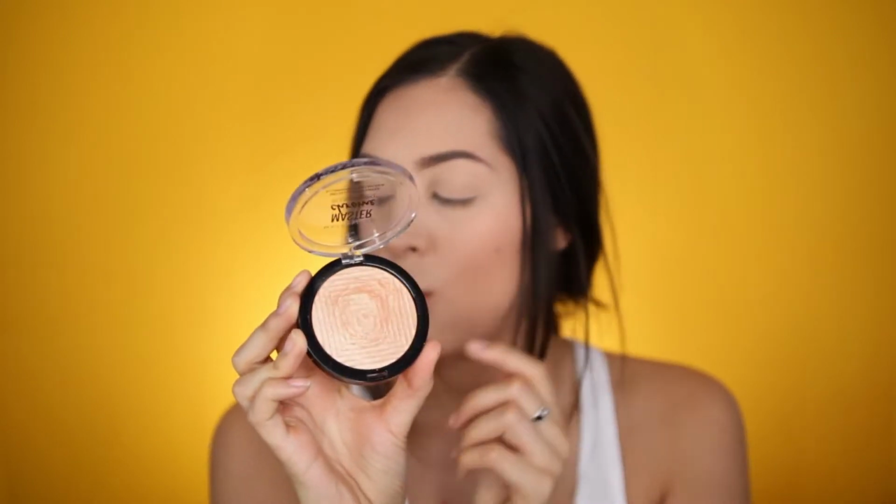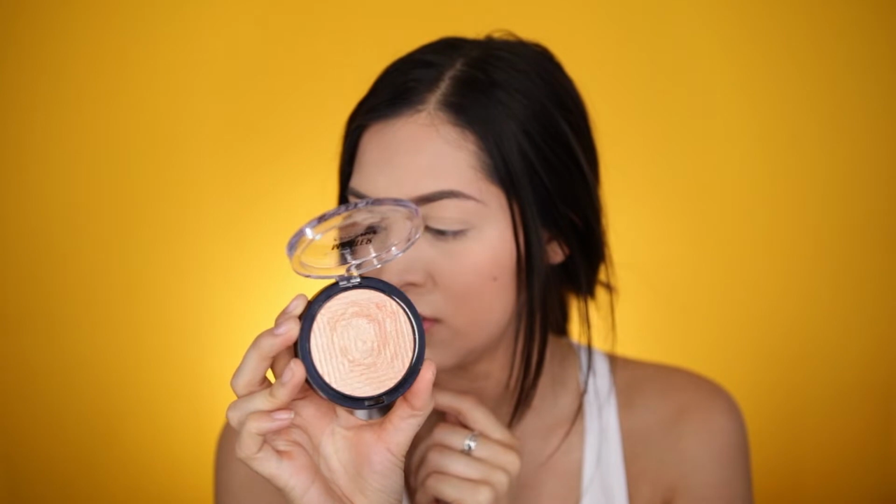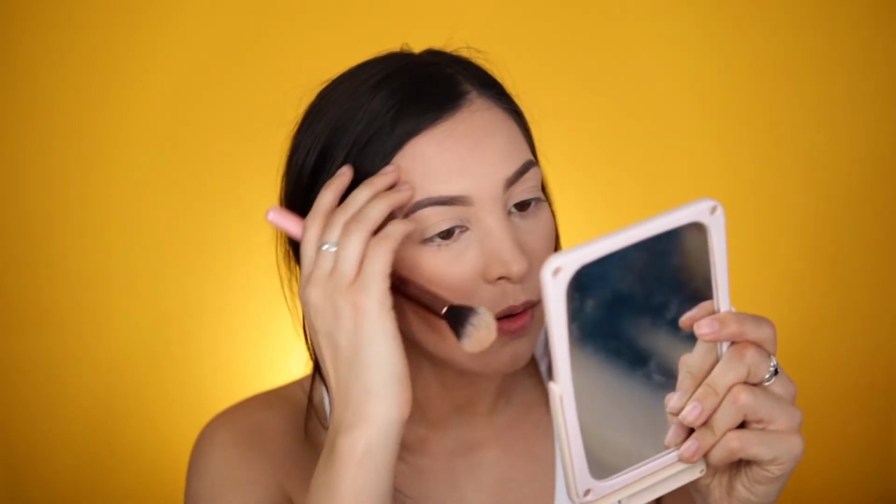For highlight, I want to go in with the Maybelline Master Chrome Highlight in the shade 100 Molten Gold. Oh, you guys, can you see just the reflectiveness? This is just such a gorgeous shade. So pretty, and I really love it. I'm going to use the Luxie 522 Tapered Highlighter Brush to put this on my cheekbones.